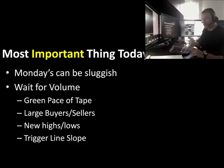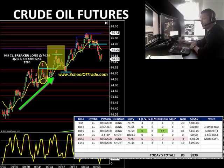So look for the pace of tape indicator to be green. Look on your filtered time and sales window, looking for lots of big buyers and big sellers. We should be making new higher highs or new lower lows, and of course we want to make sure we have a nice steep slope to our trigger line. If we see those things starting to develop, guys, you know that your Monday morning is now here and ready to be traded. First trade of the morning began here on the Crude.